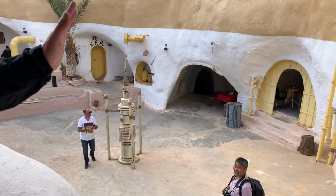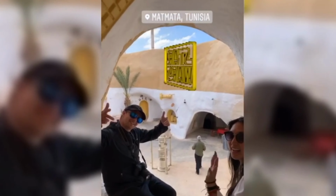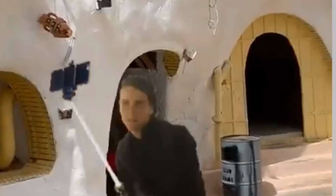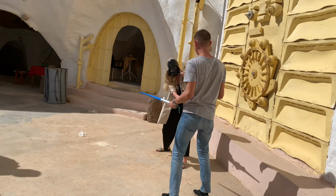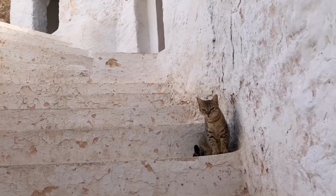Star Wars Tunisia. There's the bar. Here's some shots of Anakin Skywalker and Luke Skywalker.